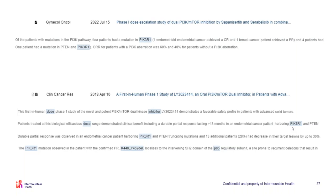And then what was really great about this search is not only was I finding that patients with PIK3R1 mutation had a response to these specific drugs, but Mastermind was also telling me specifically what variant this patient had that showed a partial response. So I was just really gaining a lot of information. To be honest, when I was performing the search, I didn't expect an actual variant to come out of this, but that was such a great piece of information because DELs within the iSH2 domain are also hotspots in endometrial cancer. So this just really hit home that point that PIK3R1 mutations are really up and coming in the endometrial cancer field.